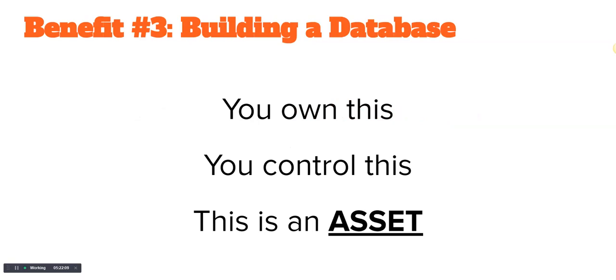The third benefit is you're building a database. Now, this is the biggest benefit in my opinion. This is an asset. This is a database of local consumers who are basically raising their hand, giving you their name, their email, and their phone number. This is very, very powerful. This database is something that you own. It's something you're 100% in control of, and it's an asset that can provide a business for you for years and years and years to come if you leverage that database properly.